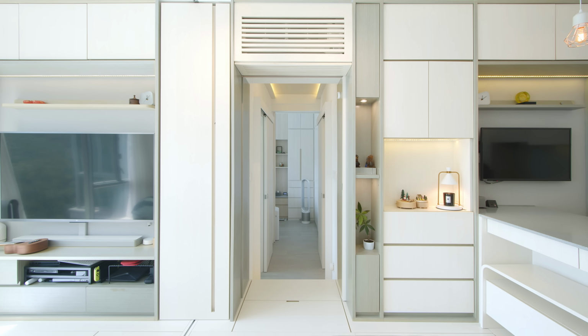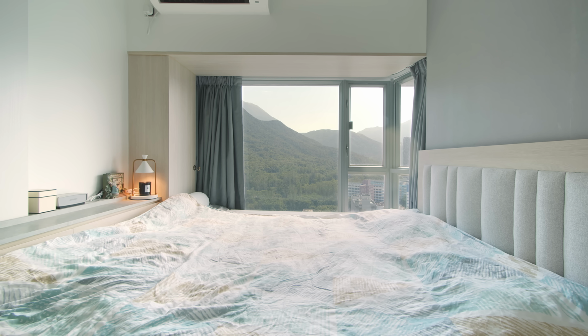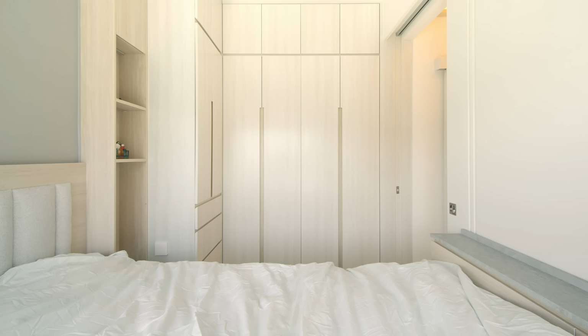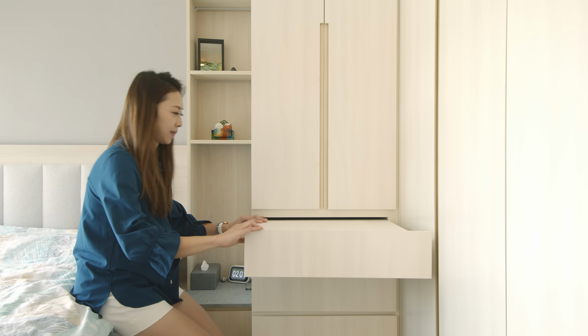The master bedroom is wrapped with a wooden frame at the window to create linkage with the scenery outside, and also as an improvement element for feng shui. The room is wrapped with a full-height wardrobe around the corner with a little makeup table hidden in the drawers of the wardrobe.